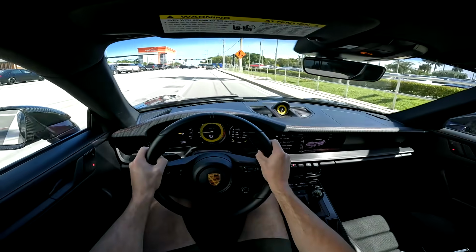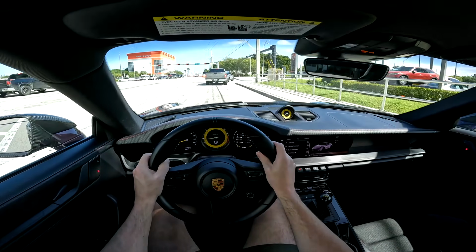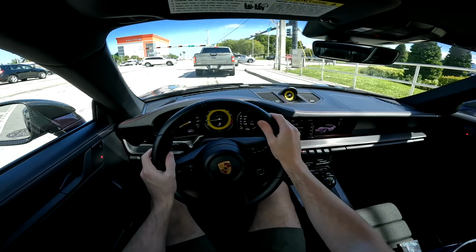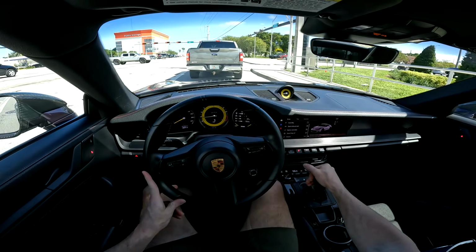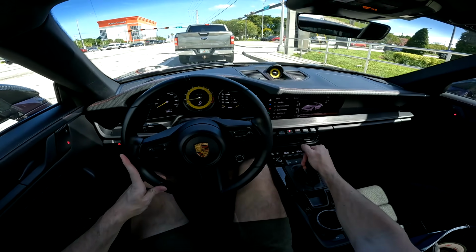Oh my gosh, you just want this thing to live in the higher RPMs. Oh, squeaky brakes. These are not the carbon ceramics, yet they still squeak, which is a little strange. But they feel very, very solid. They feel like true race car brakes, guys.